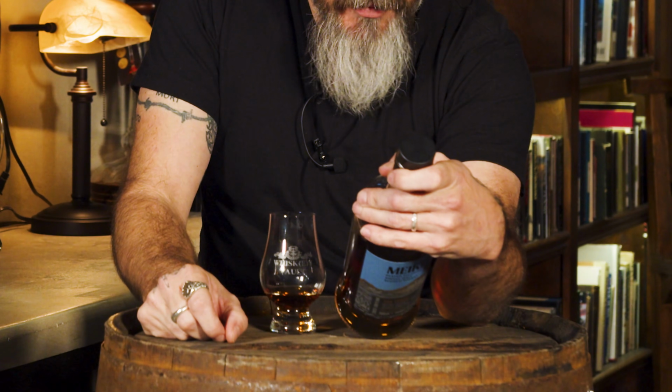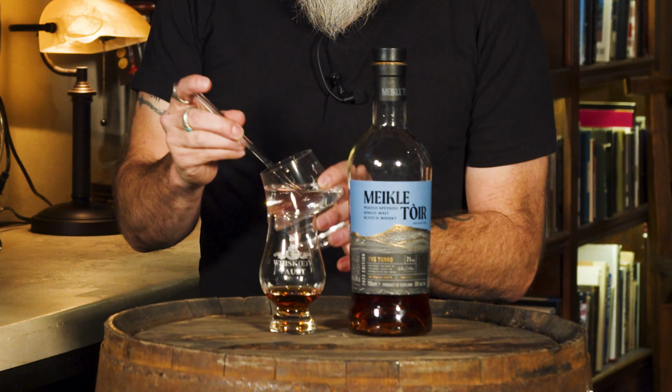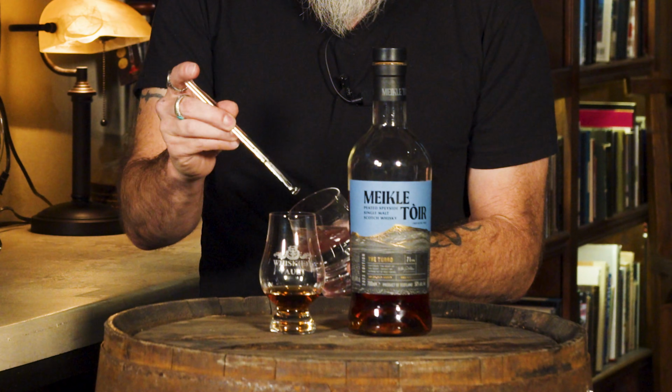Right now, all I'm getting is just the beginnings of that kind of youthful vanillin over a soft fruit, but it's just obliterated by campfire smoke and ash. This is drama. This is high drama. Woo! Kind of nutty, too. I'm going to add some water to this. I'm going to add quite a bit of water and see what happens.